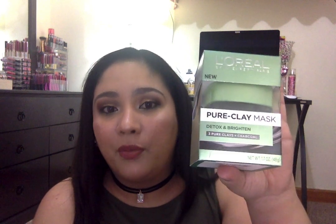And then the other one that I picked up is the one with three pure clays and charcoal. So we all know people are always making charcoal masks. They say charcoal is good to pull out toxins from your body, etc. So when they put charcoal in a mask, it's supposed to be fantastic for your skin. This one says draw out buildup of impurities, dirt and pollution, reduce dull skin and increase luminosity, even out your skin tone and refresh and allow the skin to breathe.